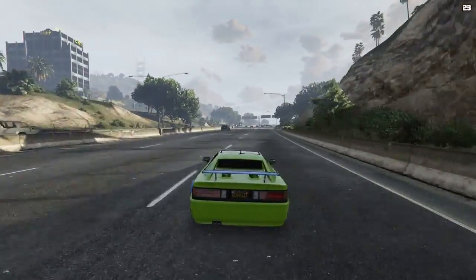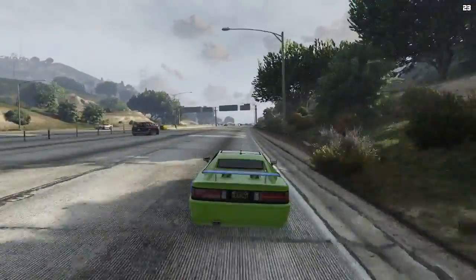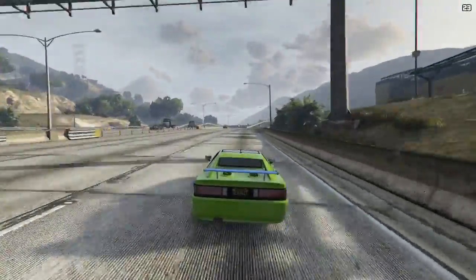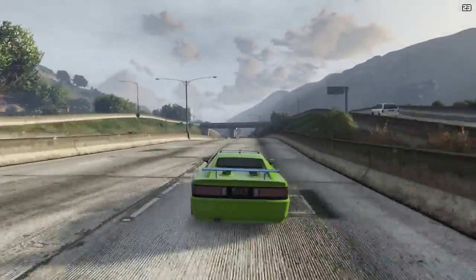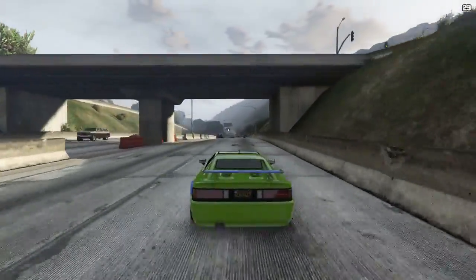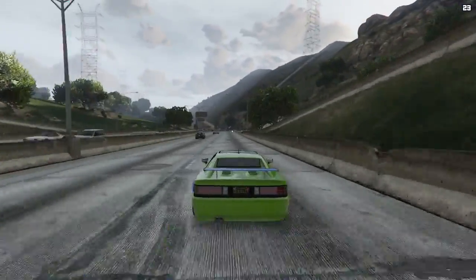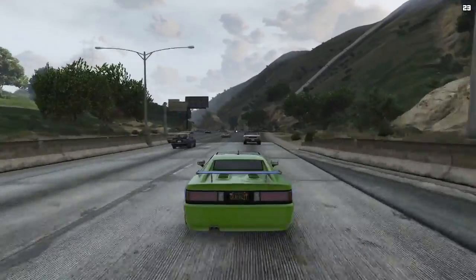Now, a couple things about the Ocelot Ardent. It looks really cool. It definitely has a sweet looking 70s sports car vibe to it. I also like the fact that you do not necessarily need the MOC in order to have the Ardent and customize it, unless you want some of those military themed liveries. That's the only reason why you would need the MOC to go with the Ardent.